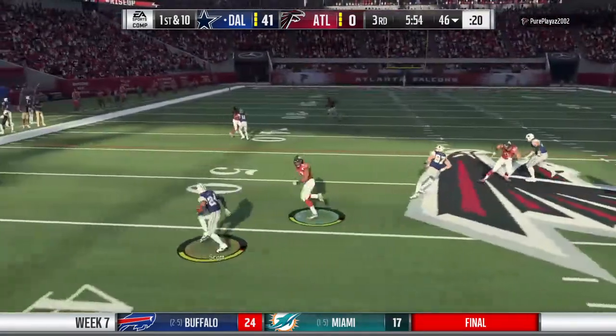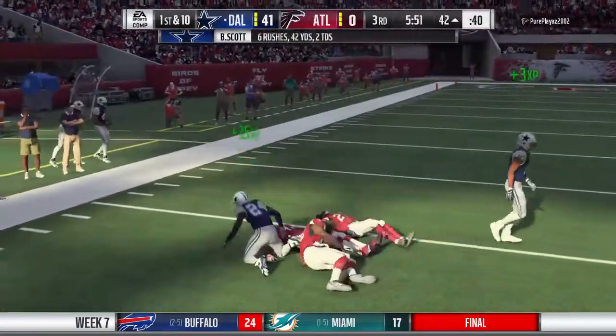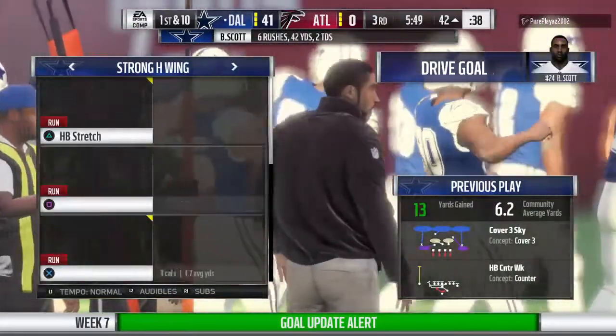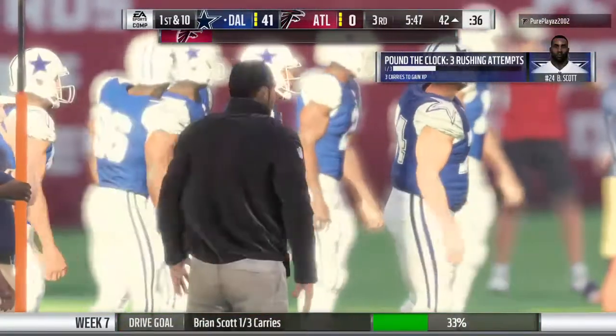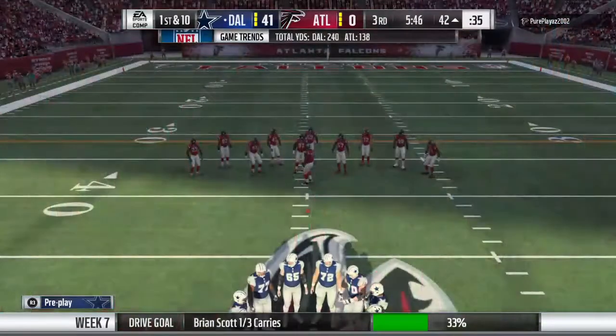They run the counter now on first down. And taking it across midfield and inside the 45. They give them 13 yards there on the play and a fresh set of downs. Fresh set of downs here.